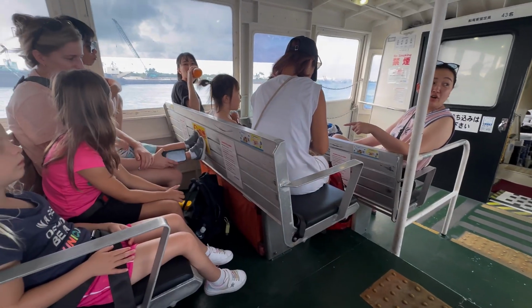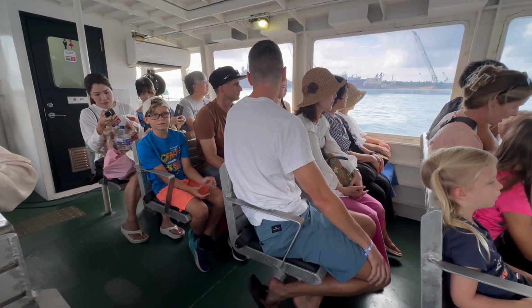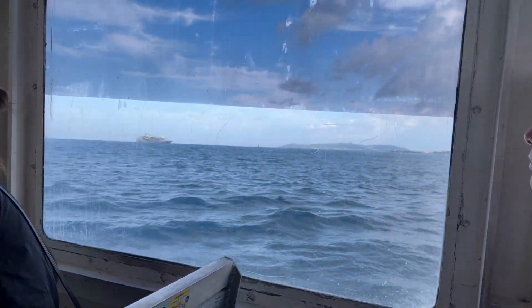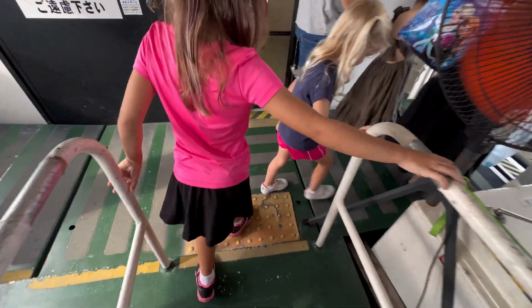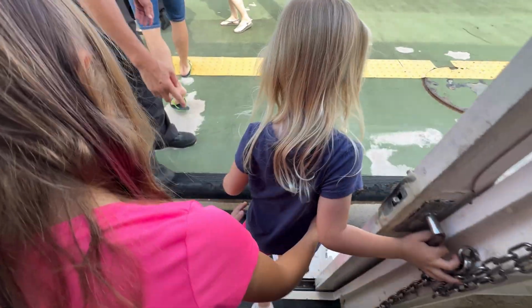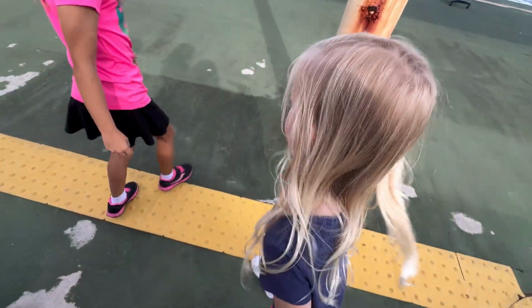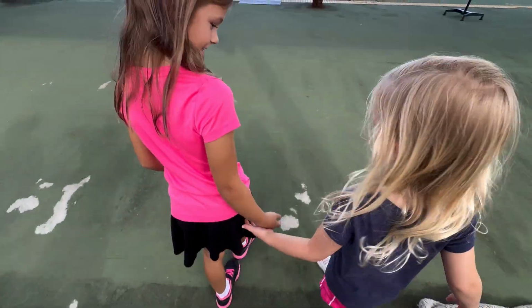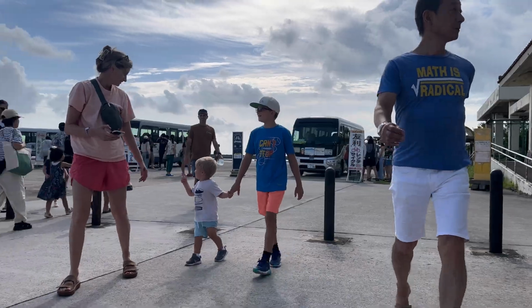The ferry from Ishigaki to Taketomi was only 15 minutes. This is the perfect amount of time, especially when you have kids with you. It was about 5,100 yen, so about $30 to get all four of us from Ishigaki to Taketomi round trip on the high-speed ferry. There are two different kinds of ferries, a slow boat and the high-speed, and you can get a ferry about every hour, so it's very easy to get to the island.